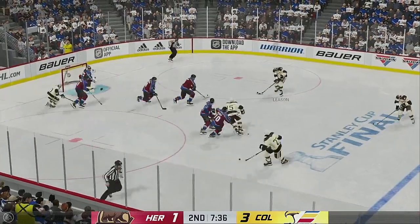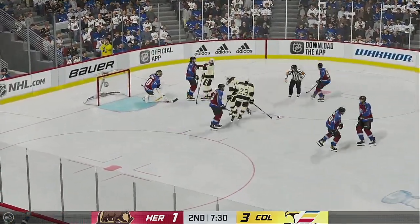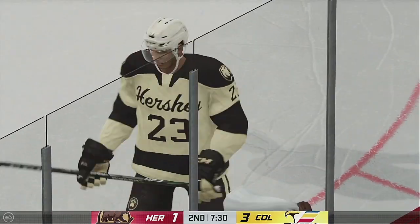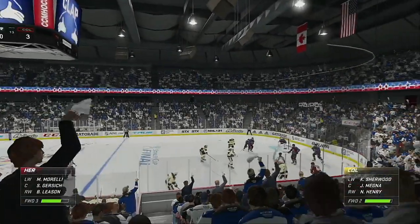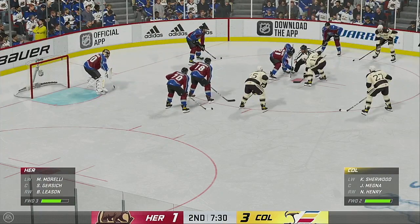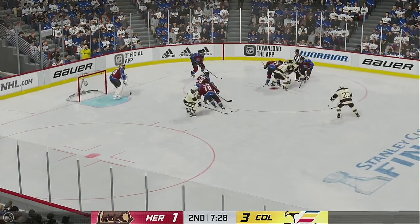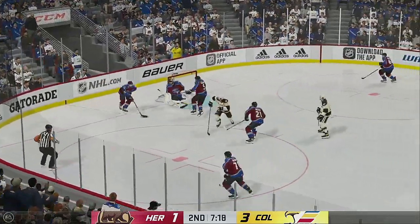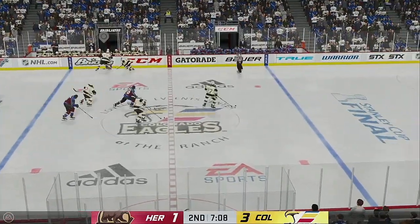Offensive zone faceoff, and he wins the draw. Takes a shot, denied by the goaltender. More than half the frame has been played here. It's a two-goal lead we're looking at with the score 3-1. And a solid job tying up his opponent. And that goes wide. Takes the feed. Quick feed to Sherwood.